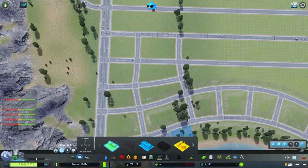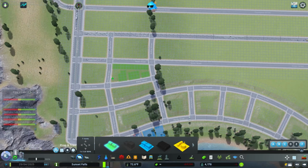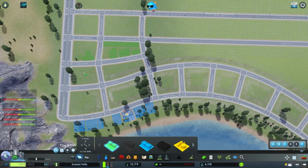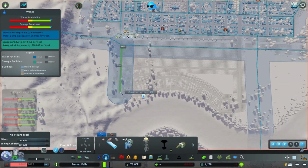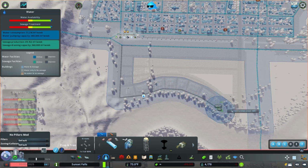All right, so we know that we need some more residential, so let's just zone all of this in here as our residential right now. And again, we're going to try to stay away from the sides and try to put some retail more along a few of these big thoroughfares here. Oh, whoops, and we have no water and no power. Man, one of these days, and remember to do all of our water and power first. Today is not that day.